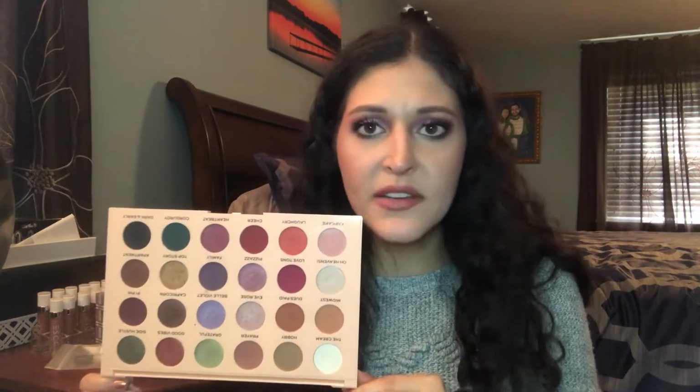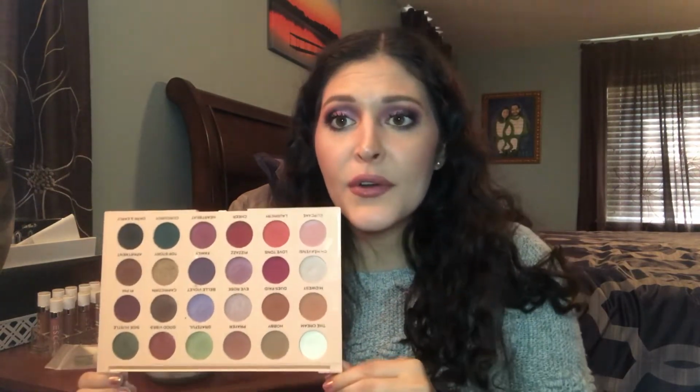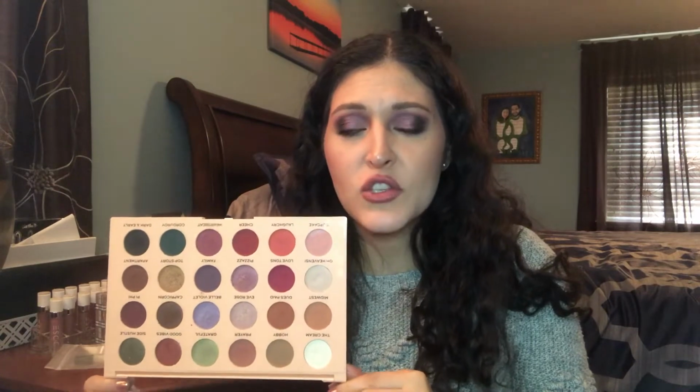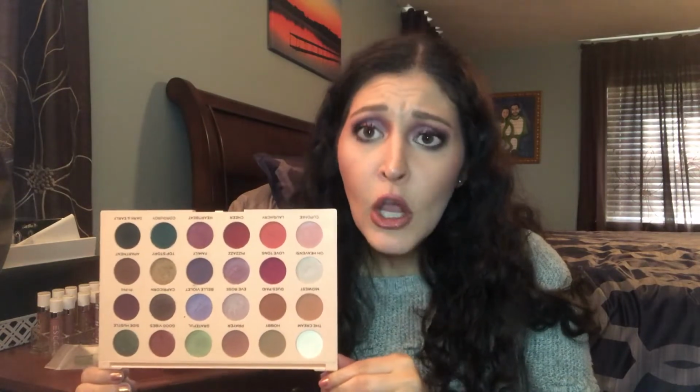There are a lot of different options. Every time I've used this, I can go in so many different directions, and the looks look very different from one another. I think these have a very nice amount of pigment in them, but they're not so crazy that you have to be super careful. You could definitely build these up, or you could sheer them out and make them a little bit softer, which is nice, especially for Emily's audience.